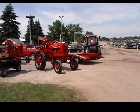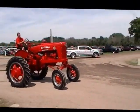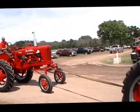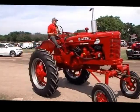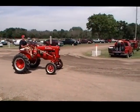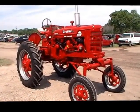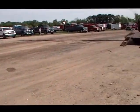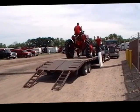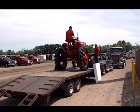Boy, these are nice, aren't they? Beautiful tractors. There's Mr. Kenny Huber. Well, I missed the tractor parades because they were always at night. These boys are loading high clearance tractors. Yep, it's a mad rush to get the heck out of here.